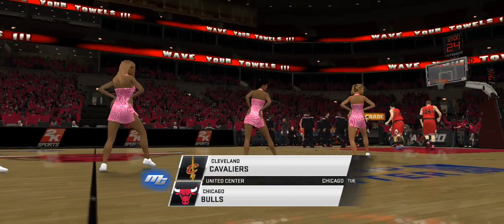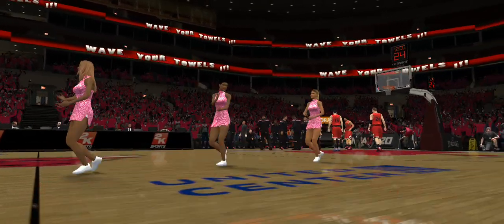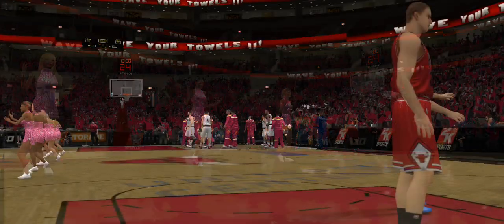Just about ready to tip off. We'll see the Cleveland Cavaliers. Now a chance to check out our starting lineups.